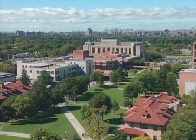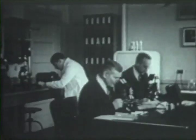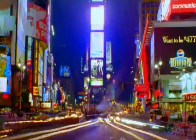Queens College is located in the heart of Flushing, Queens. Founded in 1937, the college became part of the City University of New York system in 1961. Here at Queens College, we see ourselves not only as New Yorkers, but as members of the global community. In fact, our school is located in the most diverse county of the United States.